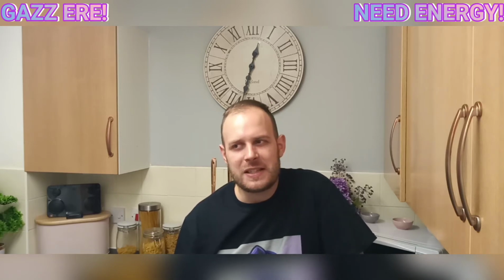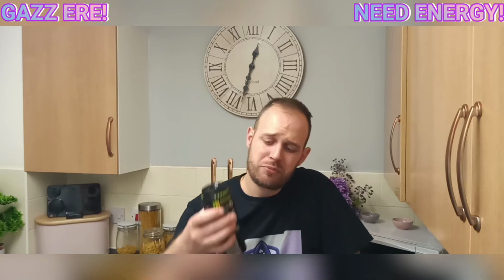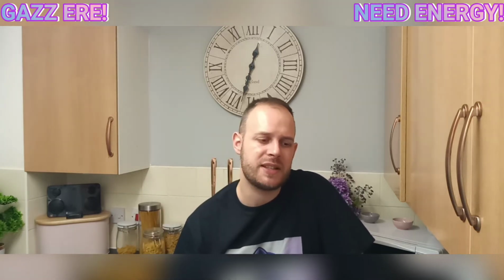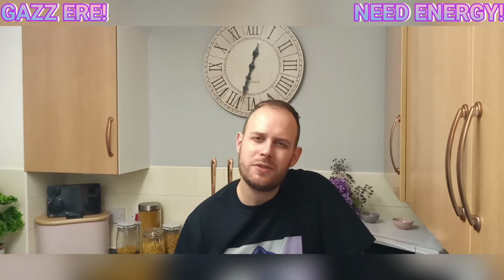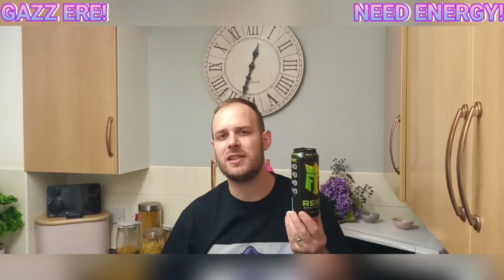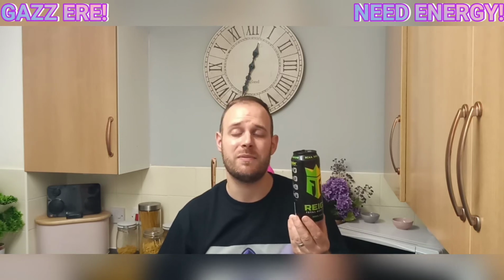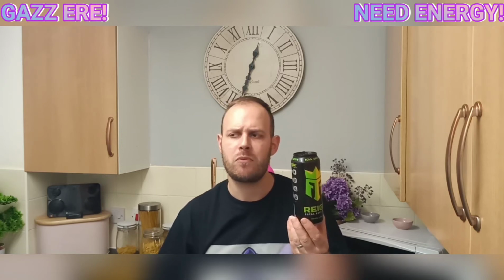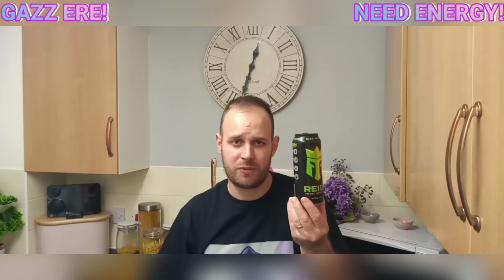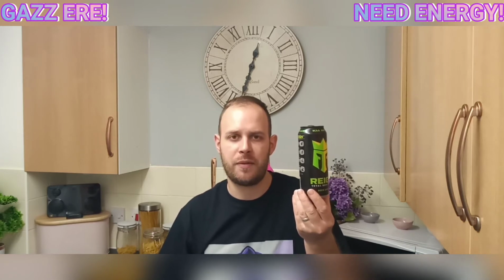Again, it's going to be a 7 across the board when it comes to the design of the can, the smell and the taste. It's really nice, I'm not going to say it's not, but there's not a real wow factor to it. You have got to take into consideration that it is zero sugar, pretty much zero calories, so for one of those zero sugar drinks, that would get an 8.5.